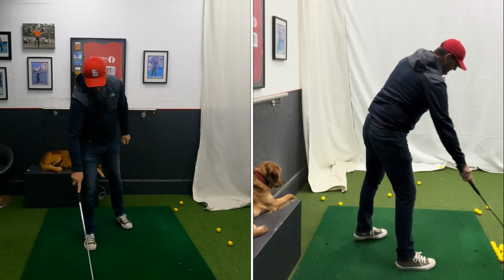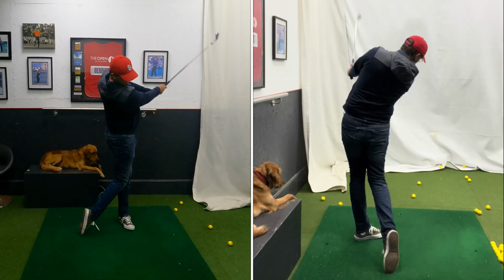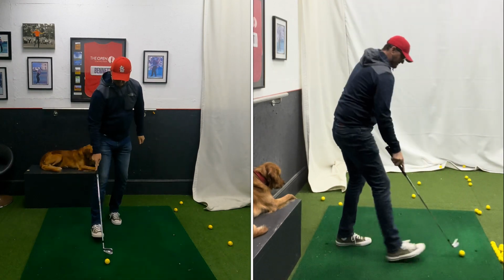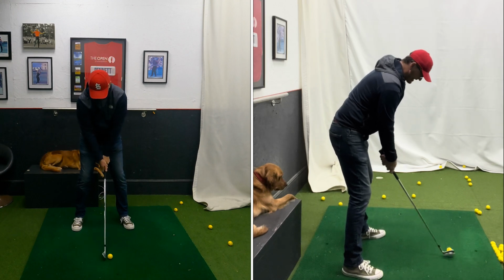And work those speeds up, Keith, as much as you can. And without having to try and hit it harder, you'll hit it further. And that's the key. That's what compression is, as we know. It's what these top players have. And hopefully, over time, you'll feel that kind of real pressure into the ball.